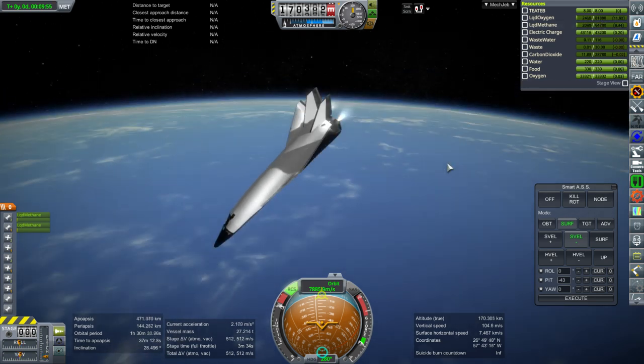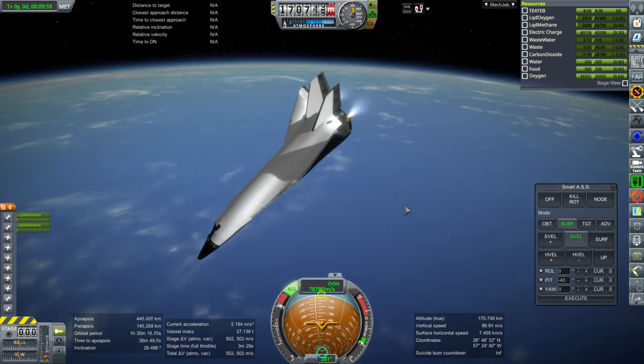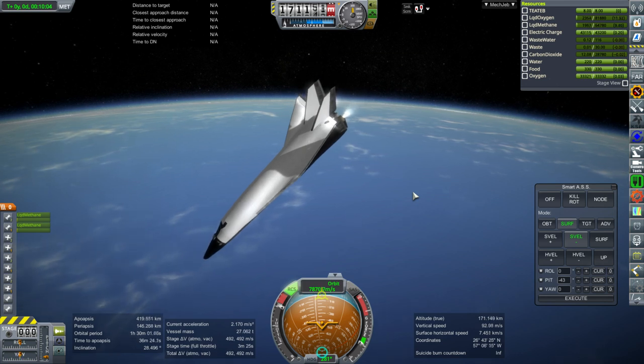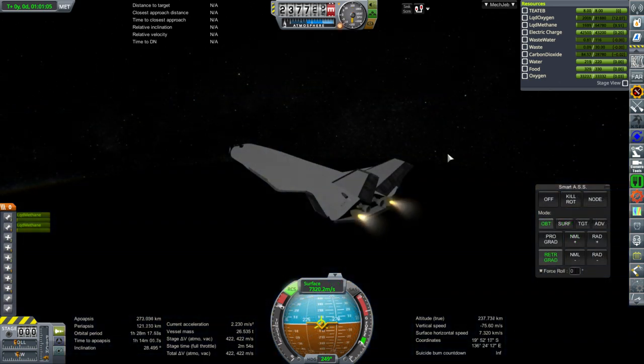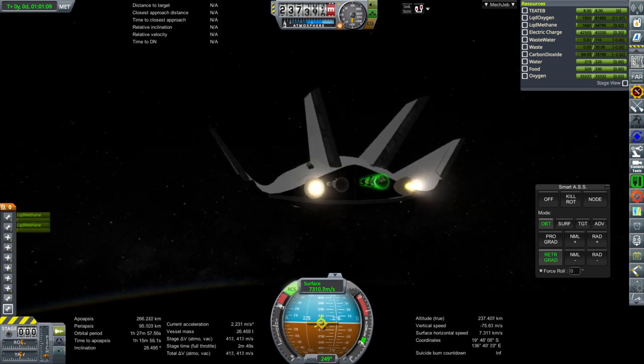So really what we want to do is reduce it to less than 5% even, to represent how much we would be coming back down with. Right now, we've only got, what, maybe 3% of the fuel? I might need to move the OMS engines a little bit higher.